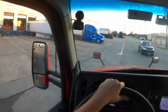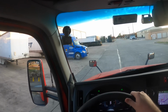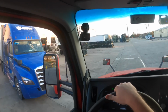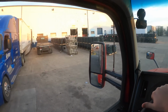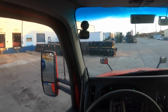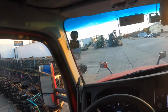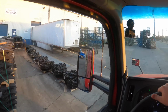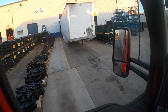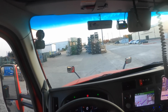So Swift just barely beat us here. So we're gonna have to just pull up to here and wait until he's done. I guess we're gonna block door 5 and 6 because I'm not getting too far away from this spot, because I'm not about to try to blindside that in off the road. So we're gonna park right here, and if someone comes and tells us to move, then I guess we have to move, but we're just gonna sit here for now.